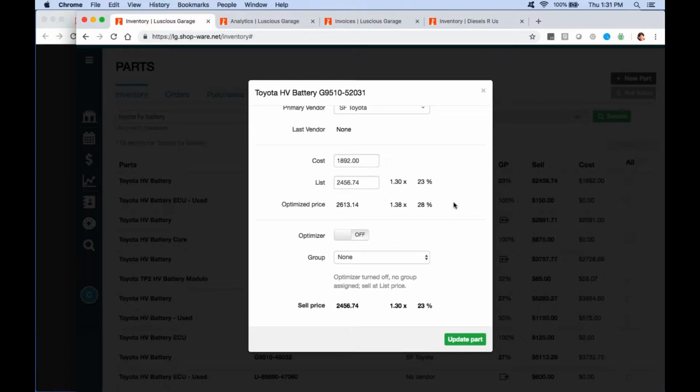It's going to make suggestions assuming that you are participating. But if you choose not to participate, for example, you just turn it on for suggestions, and you're not actually using it to price your parts, you're going to be able to price your parts however you wish. The thing you need to remember is that if you consistently sell your parts at less than the optimized prices, then obviously your parts GP is going to be lower than your target.